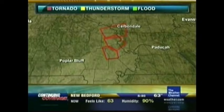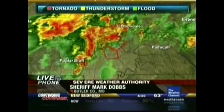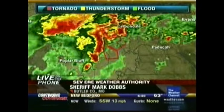Our coverage now takes us to Butler County, Missouri, where there was a report of a tornado just in the last half hour. Joining us on the phone is Sheriff Mark Dobbs. Sheriff Dobbs, thanks for joining us. Do we have reports of damage in your area? Yeah, we do have some damage reported, trees down and so forth.